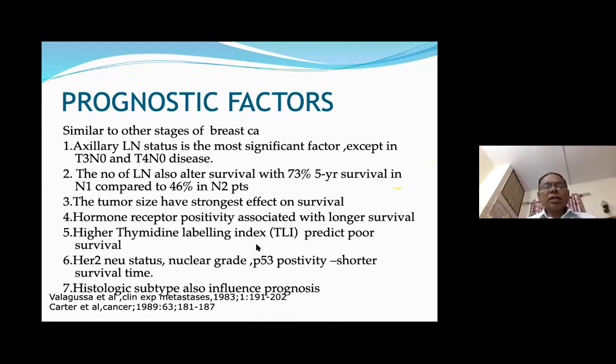Okay, all these, like thymidine index, etc., are poor prognostic indicators, and in every case of advanced disease we must assess the HER2/neu status, the nuclear grade, and P53 positivity, because they translate into shorter survival.